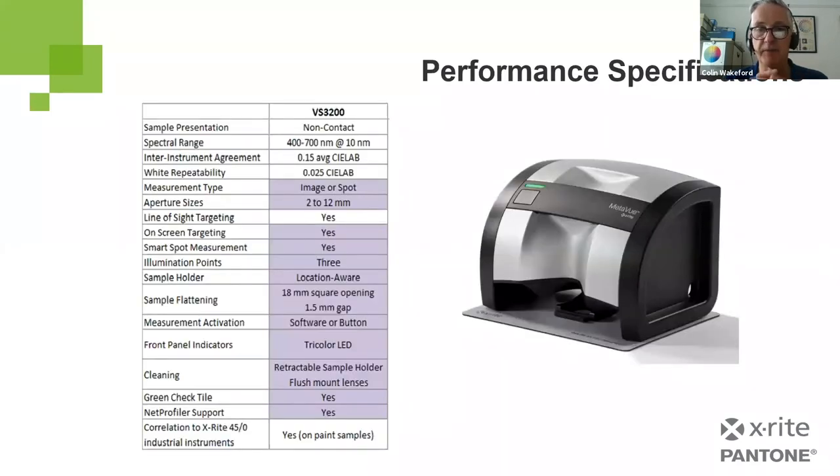So here are some specification details on the instrument itself. Non-contact, 400 to 700 nanometers, 31 points, 10 nanometer interval measurement. Inter-instrument agreement 0.15 average CIELAB, white repeatability 0.025. The measurement spot is zoomable from 12 to 2 millimeters, with line of sight targeting within the software, which makes it very easy to use and very easy to position the sample.